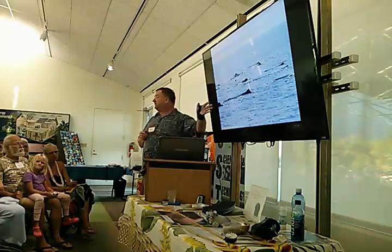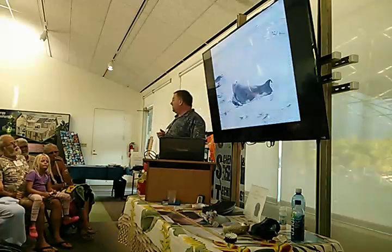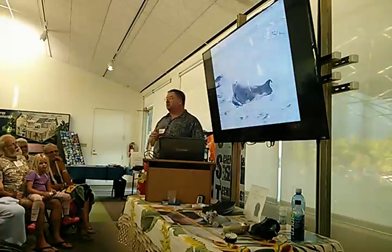We mainly see groups of females and juveniles. The females and juveniles stay in the tropics year-round. It's only the males that move up to really high latitude areas. But they tend to be seen primarily out in very deep water here in Hawaii. Now they have a very closely related, much smaller cousin called the dwarf sperm whale.